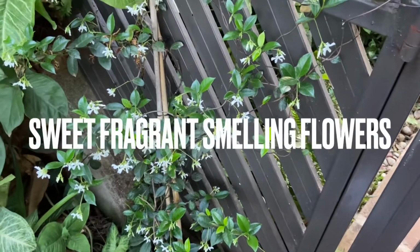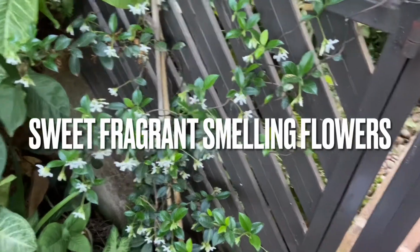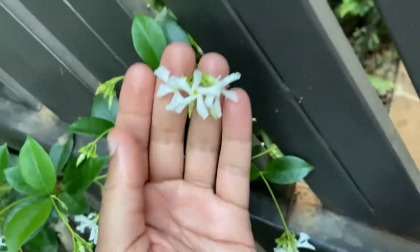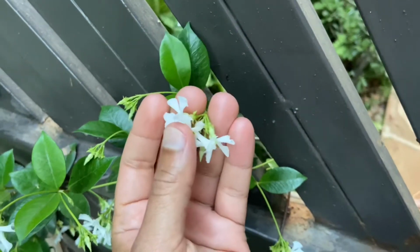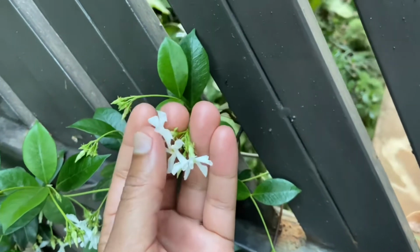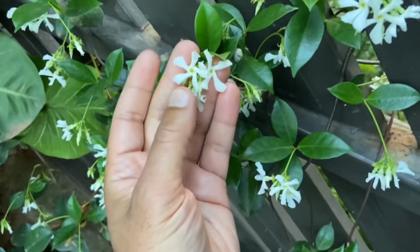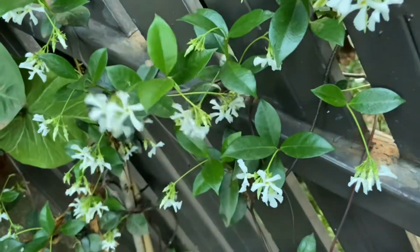Now, the other thing that's really interesting for the jasmine plants is, of course, these fragrant flowers, which are really nice, and they have this sweet smell. And they do really well if you want to use them for tea, for salads, or you want to use them perhaps for making incense oil. They do really well. Or if you just want to use them for bees as well, they're excellent.